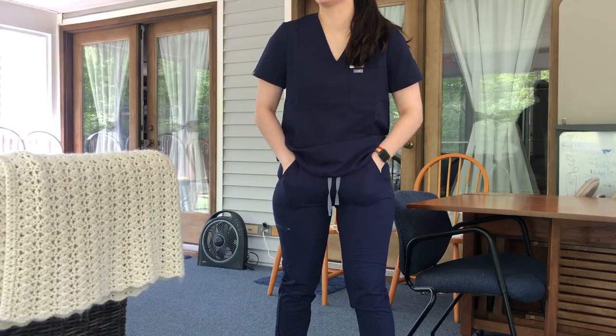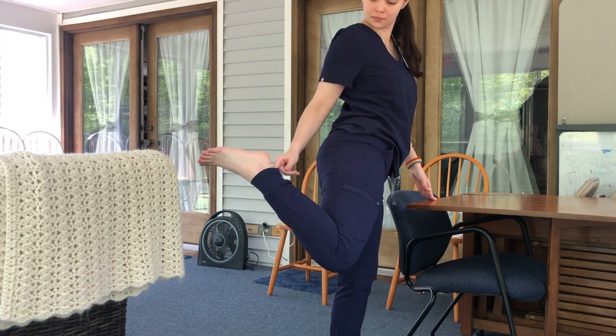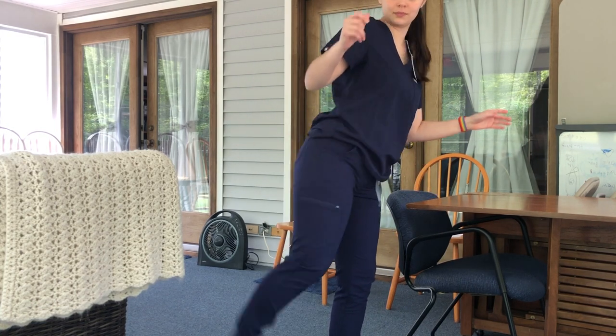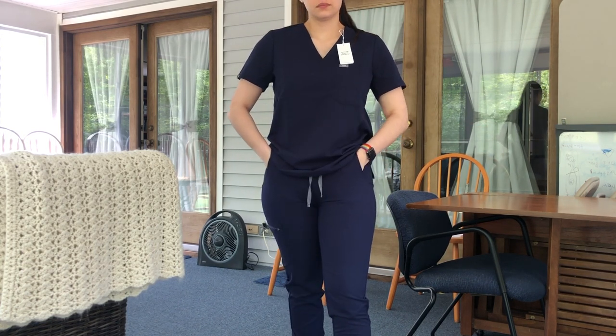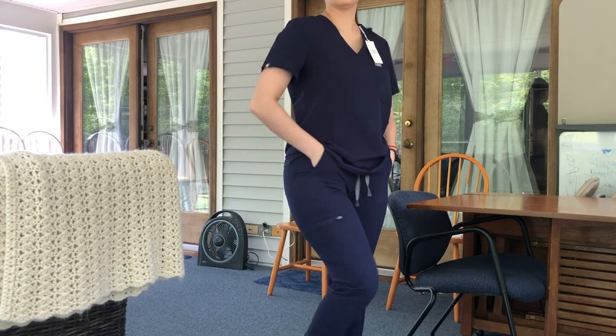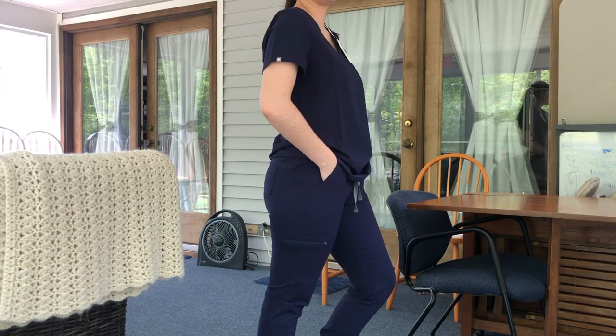So moving on to the Zamora scrub joggers, I have these in a size small and in the colors navy and black. I love the joggers because of how many pockets there are and the cuff at the bottom that prevents me from tripping and generally just keeps things more contained. Again, please go with your normal size. Do not size down.